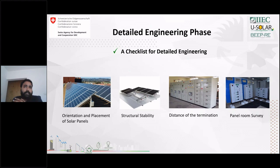In the detailed engineering phase, the design engineer and the dedicated project managers should visit the site and do a detailed study of the facility, which includes understanding the orientation and placement of the solar panels, because different buildings across the country have different orientations. It might be towards true south, or it may have an east-west orientation. Accordingly, the panels should be placed so that maximum generation can be obtained from the solar panels. Once the project managers and the design engineer have an idea of the orientation of the panels, next comes structural stability.